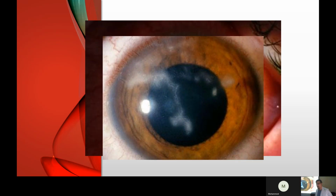Okay, another person, quickly, anyone. This is a photo showing a mildly injected eye with a dendritic-like ulcer. No hypopyon, clear cornea otherwise, and the iris looks fine. Mid dilated but looks fine.